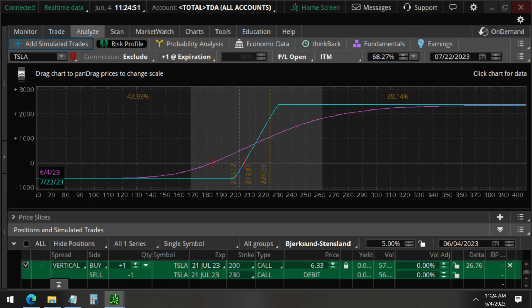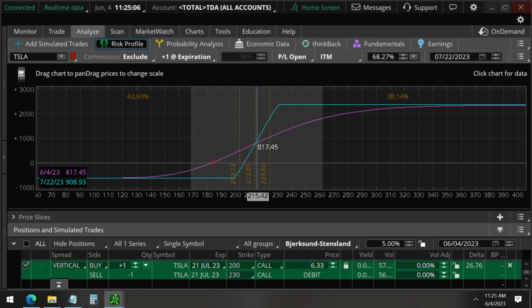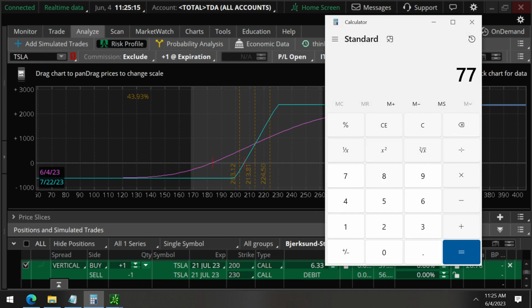And if you recall, this was the trade we did. It was the 200 strike calls and the 230 strike calls for the July 21s. It was a vertical call spread, and we paid about $633 for them. And currently, you'll see here, $778 is the profit. So 778 divided by the initial cost of 633 times 100 is our percent return.